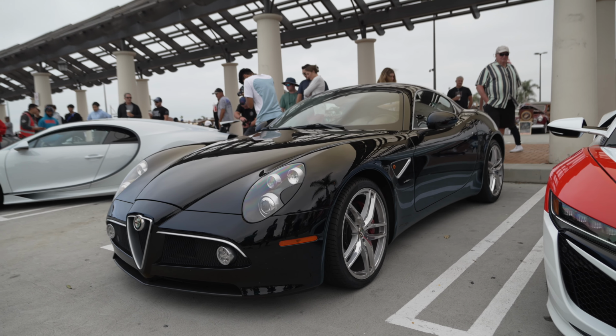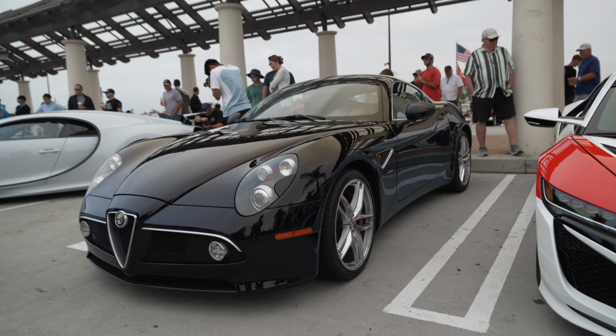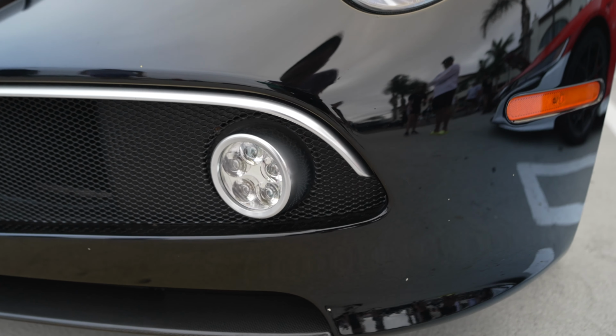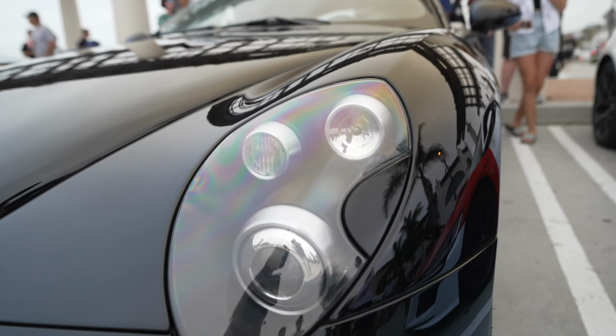And here we have one at South OC Cars and Coffee. So let's take a closer look here. I mean, the lights are really unique. Alfa lights, and yeah, the famous Alfa beacon in the front there. Yeah, it's a beautiful car. It is a truly beautiful car. The polished Alfa wheels.